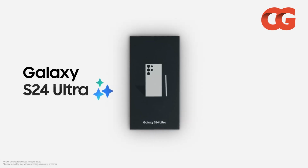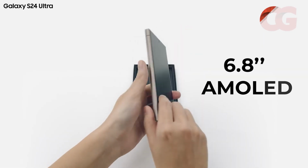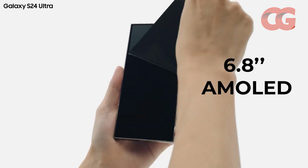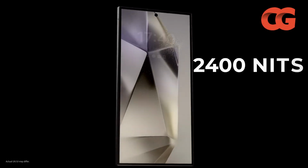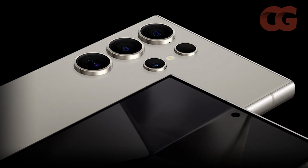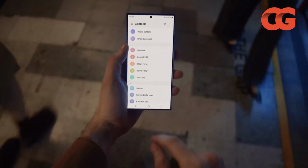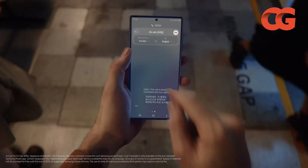Now, Samsung's not messing around either. The Galaxy S24 Ultra is sporting a 6.8-inch AMOLED display, also with that buttery smooth 120 Hz refresh rate. But here's where it gets crazy, this thing can hit 2400 nits of brightness. You could probably use it as a flashlight in a pinch. Samsung kept that boxy design from last year, which, well, let's just say it's not winning any beauty pageants. But hey, to each their own, right?